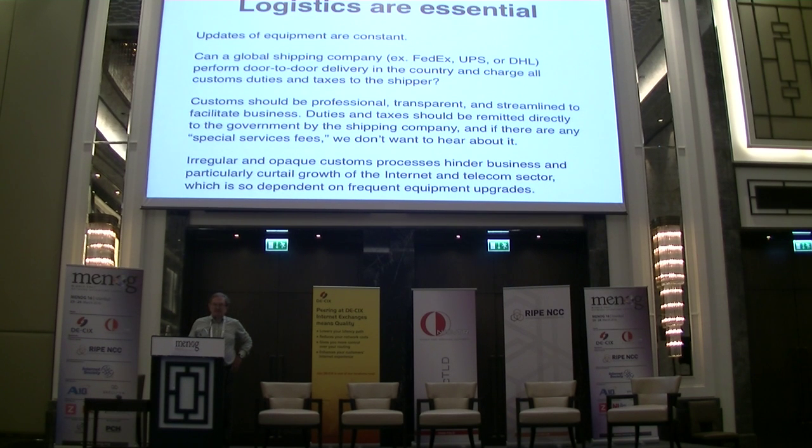This means that the regulatory regime in the country is very important. Customs should be professional, transparent, and streamlined to facilitate business. Duties and taxes should be remitted directly to the government by the shipping company. And if there are any special service fees, Hurricane Electric certainly doesn't want to hear about it. So irregular and opaque customs processes hinder business and particularly curtail growth of the internet and telecom sector, which is so dependent on frequent equipment upgrades.